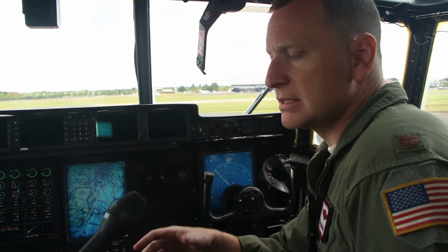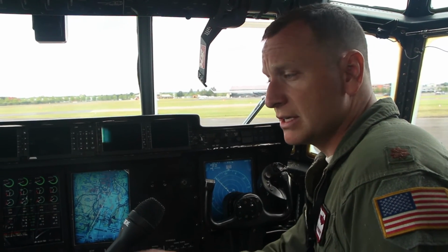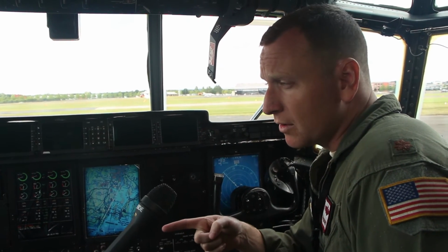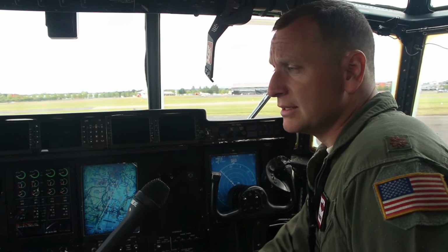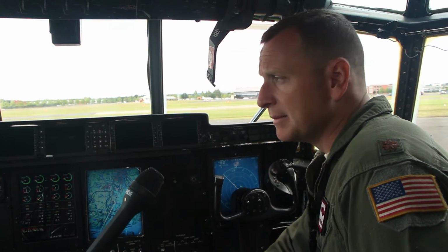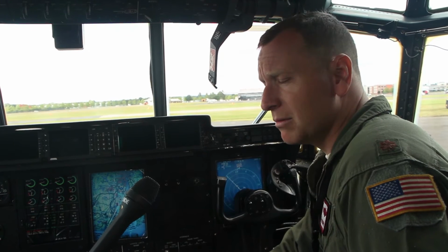Okay, so the two seats have traditional roles. The left seat in a fixed-wing airplane is traditionally where the aircraft commander or the captain of the airplane will sit. In the right seat is typically the job of the co-pilot. And specifically in the C-130, there's a nose wheel steering control that's only provided to the left seat. So the aircraft commander or the pilot typically flying will sit in that seat and operate the aircraft from that position. The controls are here, so both can be operated, though, in flight, no problem from either side.